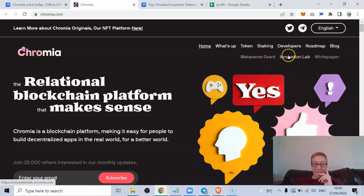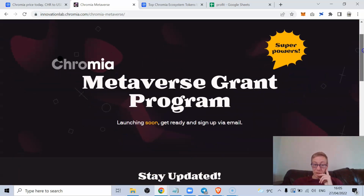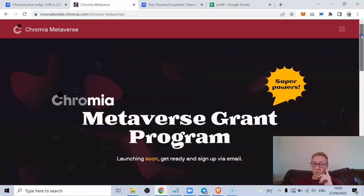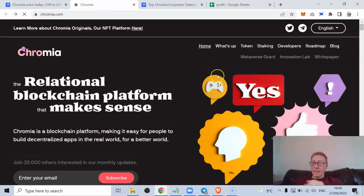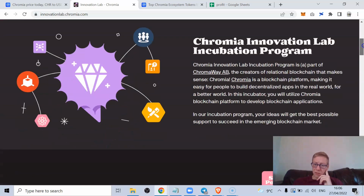They also have their Metaverse Grant and Innovation Lab, and that, again, bodes really, really well because they are looking at rewarding development. So the Metaverse Grant Program is coming soon, and that's going to be an opportunity for anyone that's actually keen to build on top of Chromia to potentially get a grant to do so. And over the next few years, the biggest thing that we are going to see is a boom in the L2 ecosystems. We just are.